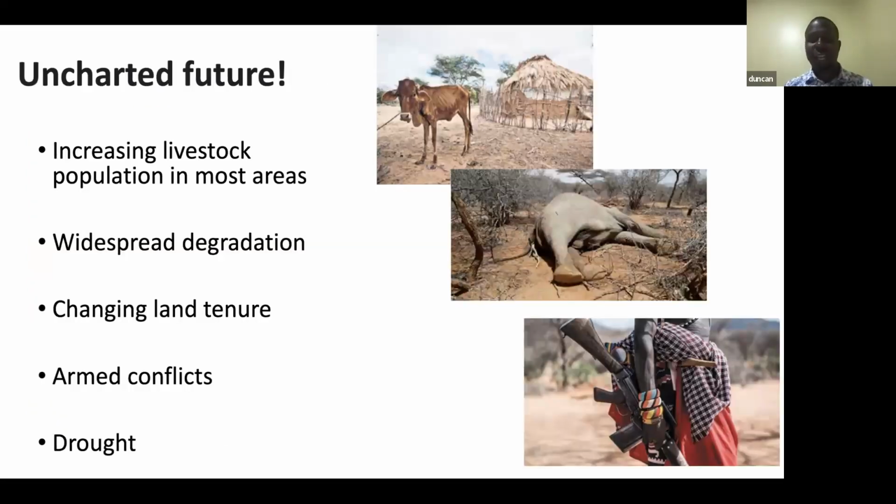While wildlife, livestock, livelihoods and people have been coexisting harmoniously in this system, we're looking at an uncharted future, in that there have been increasing livestock densities, and that can be a problem, especially if stocking densities exceed what the land can support. There's also widespread degradation, closely tied to overgrazing and changing land tenure, as we switch from what used to be nomadic pastoralism to more sedentary lifestyles, as people settle around areas with social amenities like schools and hospitals.